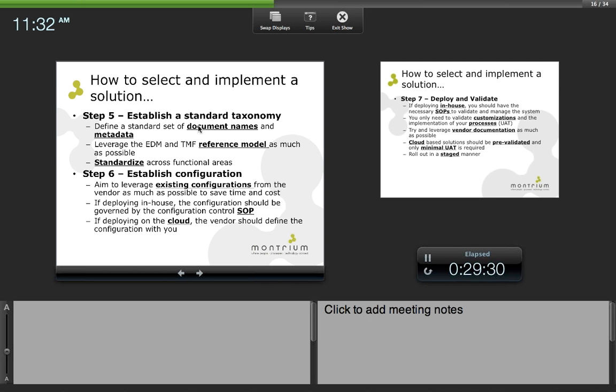If you are going to be deploying the system in-house, the configuration really should be managed by a configuration control SOP. And there'll also be a whole series of other SOPs that you need to put in place to be able to properly manage that system. And those SOPs need to be in place before you finalize the deployment.